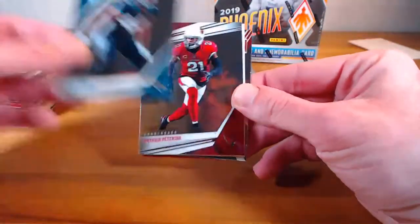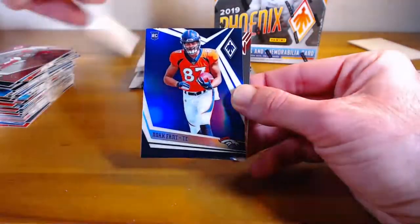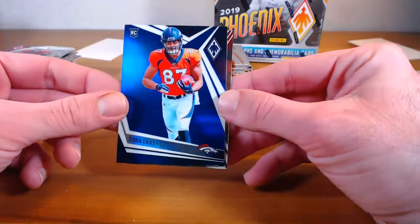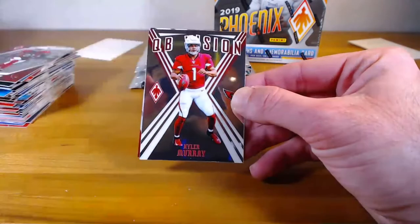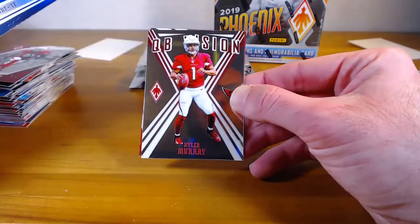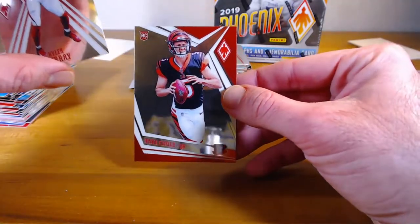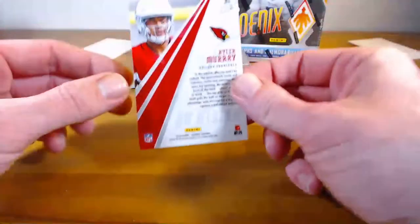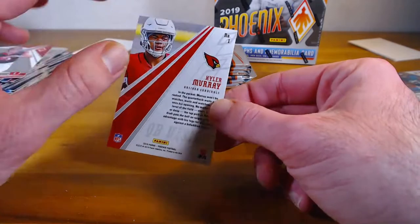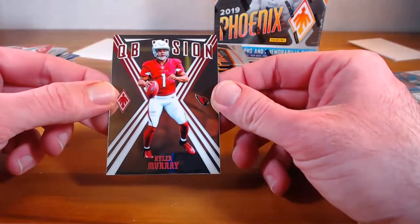Miles Jack, Patrick Peterson, Noah Fant. That's that blue. Is that out of 25? 35. QB Vision, Kyler Murray, and Ryan Finley, rookie for the Bengals. Oh, yeah, you're right. That is a cool back. I really like that, just those stripes in general. You can do a lot with them, too. Nice.